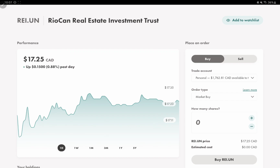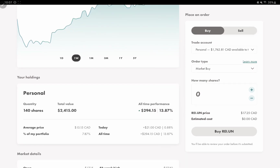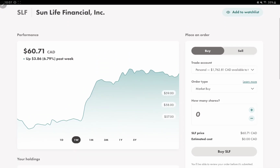Next, guys, my only REIT in this portfolio, Ryokan. Last week, guys, Ryokan is up 2.62%. I currently have 140 shares for a total value of $2,415. All time, I'm up 13.87%. My average cost is $15.15, and this is making 7.87% of my portfolio.